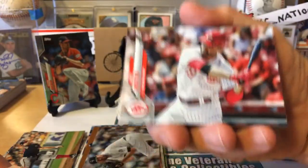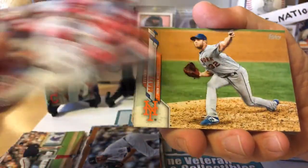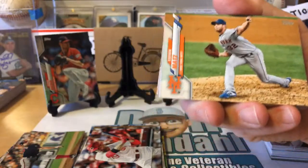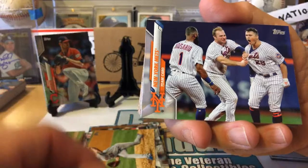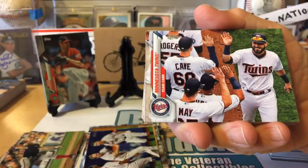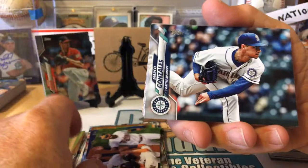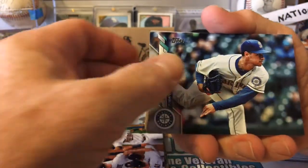Joey Votto. Let me get this up at a different angle. Joey Votto with the Cincinnati Reds. Steven Matz with the New York Mets. New York Mets team card. Minnesota Twins team card. Marco Gonzalez with the Seattle Mariners.